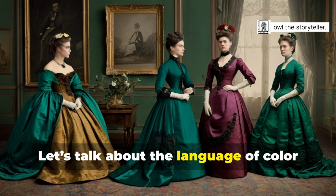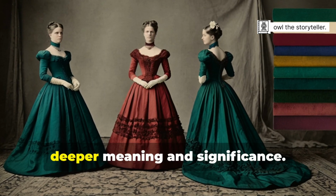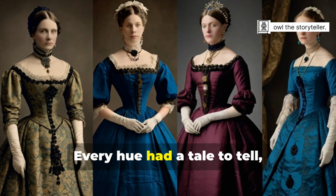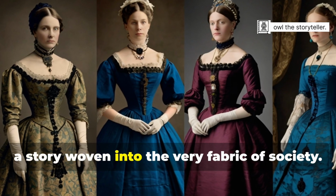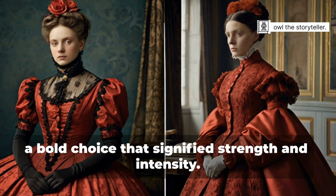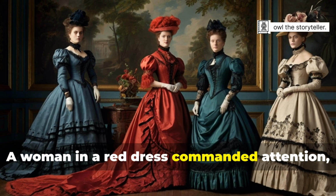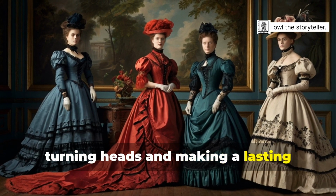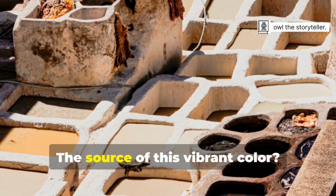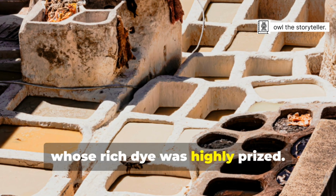Let's talk about the language of colour in the Victorian era, a time when every shade and hue carried a deeper meaning and significance. Every hue had a tale to tell, a story woven into the very fabric of society. Red was a statement of power and passion, a bold choice that signified strength and intensity. A woman in a red dress commanded attention, turning heads and making a lasting impression wherever she went. The source of this vibrant colour? Often the cochineal insect, whose rich dye was highly prized.